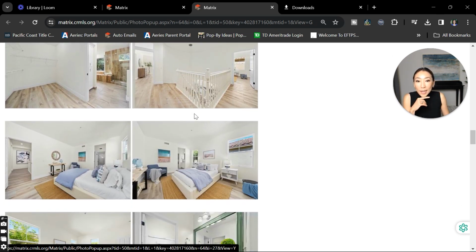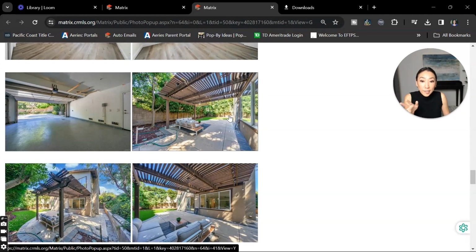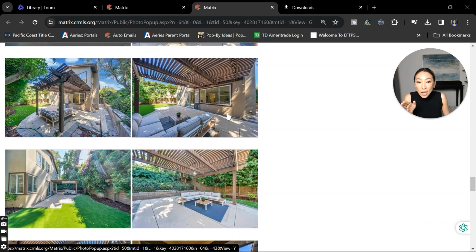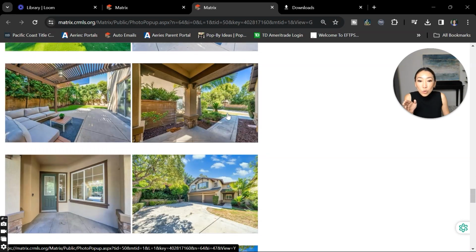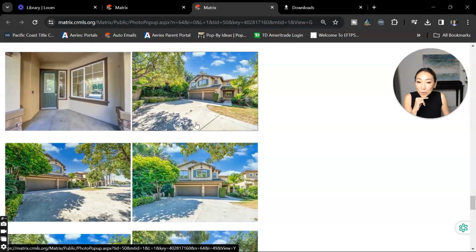So I can see why this one sold pretty fast. It has a very generous yard size. They also have a super long driveway and a 3-car garage, which is hard to find nowadays in newer homes.